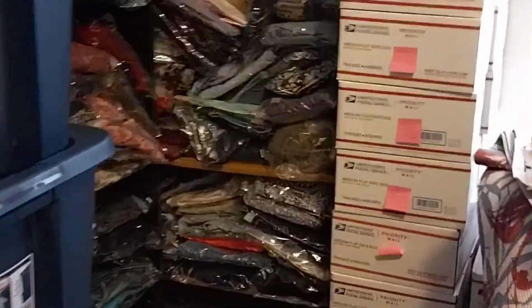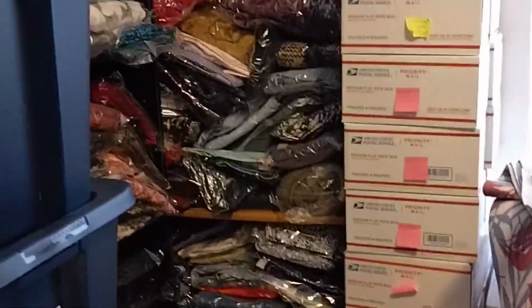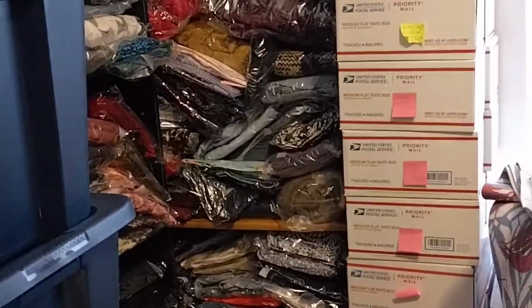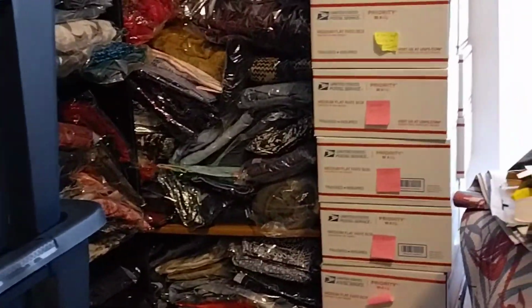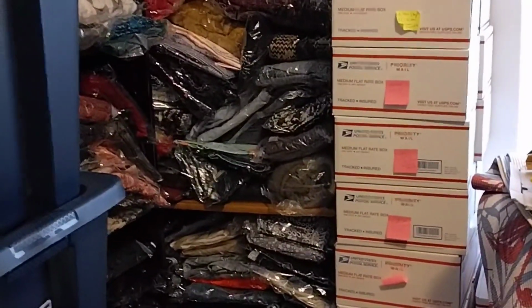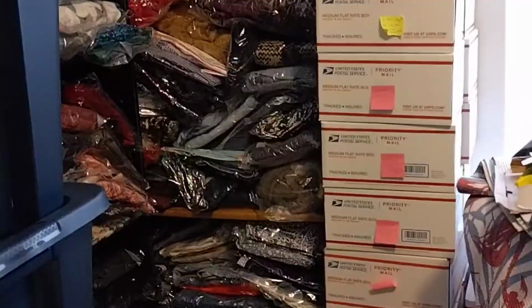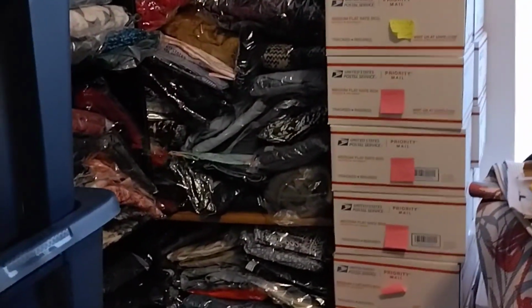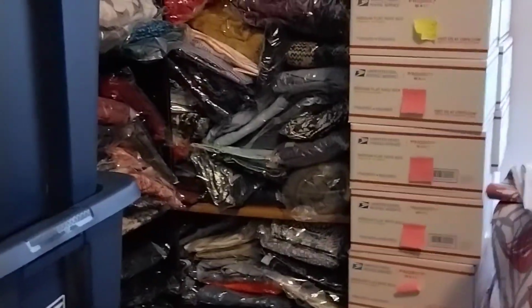And then over here, I started using the USPS boxes, like for boots and stuff, where I would just go ahead and package it up, put it in the box, and then put a Post-it on it so that I could just walk right to the stack and be like, okay, I'm looking for Steve Madden boots. So I just go down the Post-its and I look for Steve Madden boots, and they're already in their boxes. But again, this is just too much.